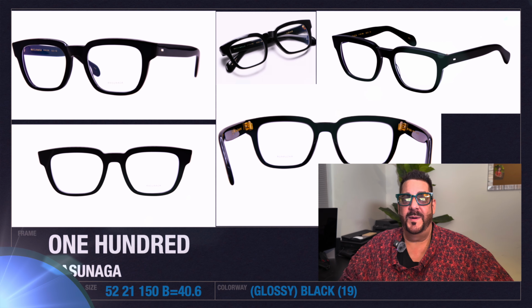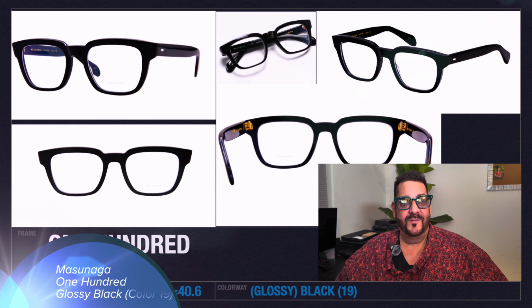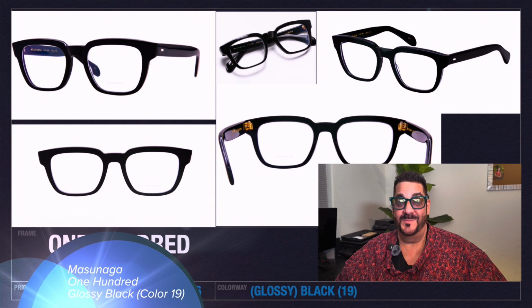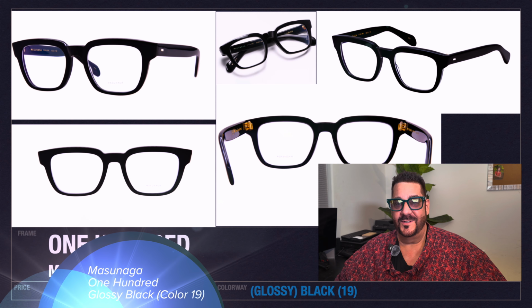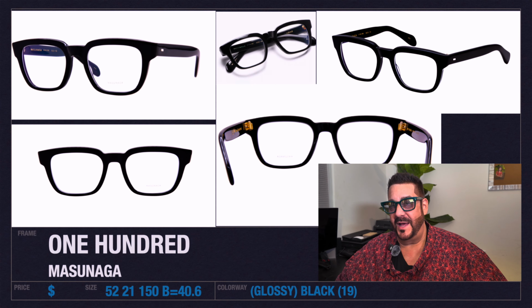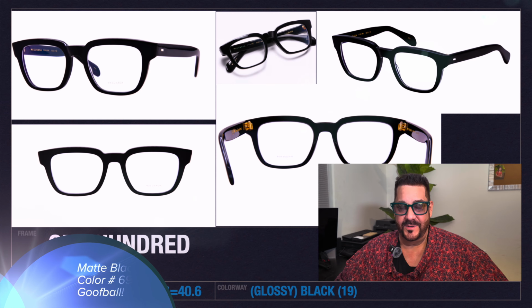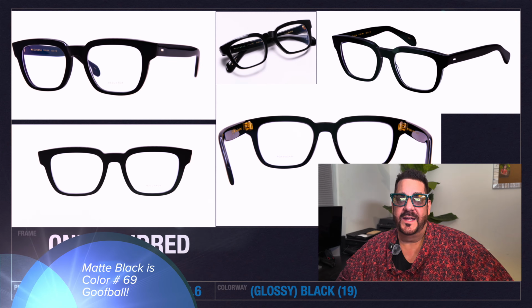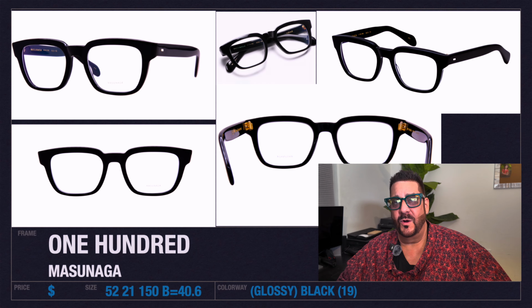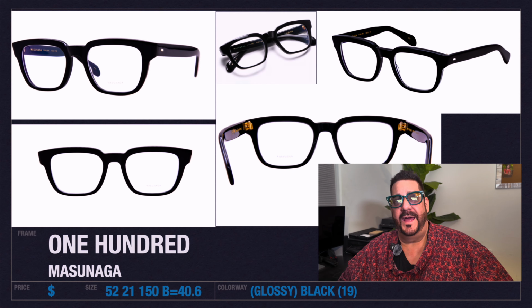Now this one, let's just go back to old standards. I have a lot of Masunagas. I actually have a lot of Masunaga 100s. I love them. This is just the black colorway. So it's a glossy black, which is colorway number 19, as opposed to the matte black. I think that's colorway 35, if I remember correctly. But in any case, this is the glossy black. It's not super fancy, but it has black and gold. It's extremely well made, and just quiet luxury that doesn't shout.